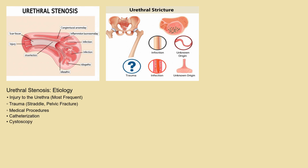Infections, including sexually transmitted infections like gonorrhea and chlamydia, can contribute to inflammation and scar tissue formation. In rare instances, congenital conditions present at birth may result in urethral stenosis, and sometimes, the cause remains unknown, which we refer to as idiopathic urethral stenosis. Let's delve into the pathophysiology.